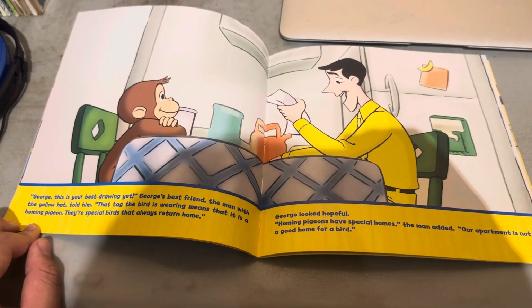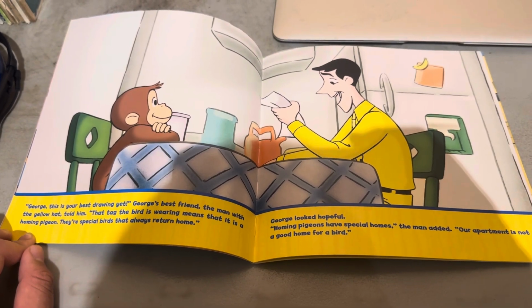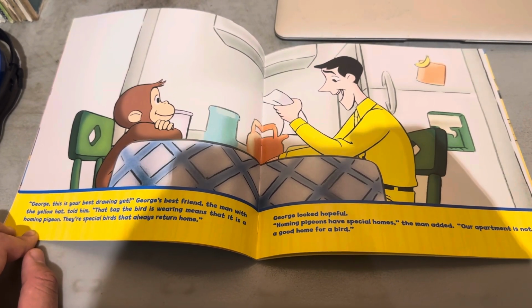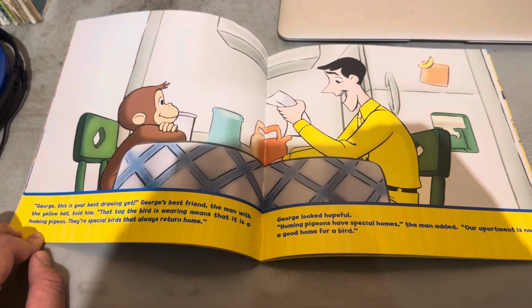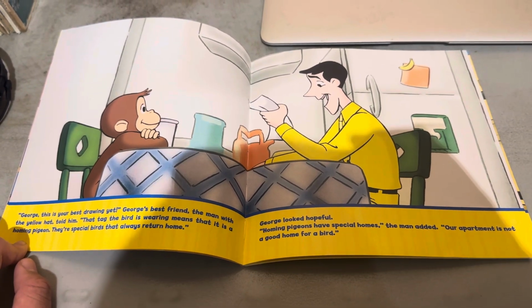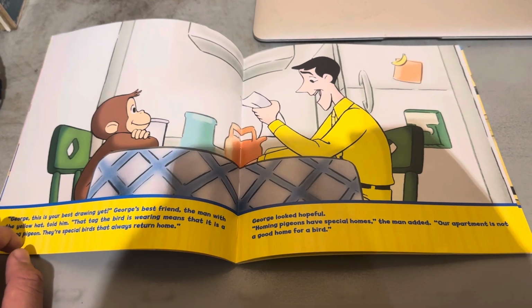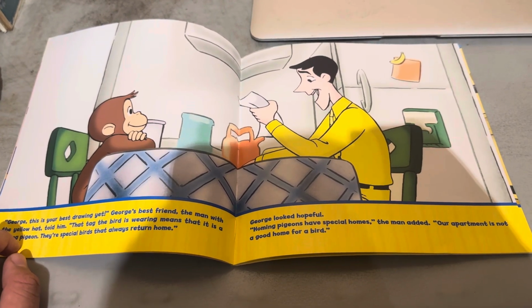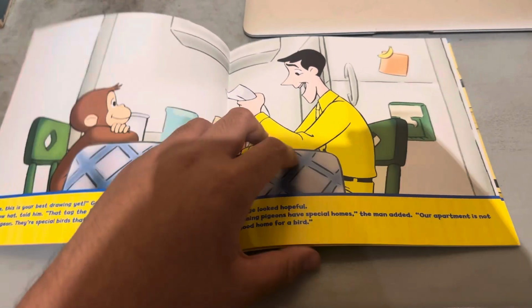"George, this is your best drawing yet," George's best friend, the Man in the Yellow Hat, had told him. "That tag the bird is wearing means that it is a homing pigeon. They're special birds that always return home." George looked hopeful. "Homing pigeons have special homes," the man added. "Our apartment is not a good home for a bird."